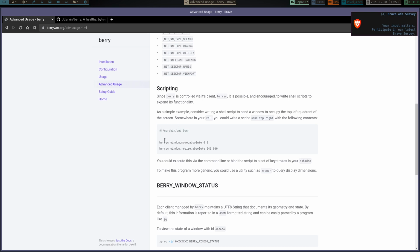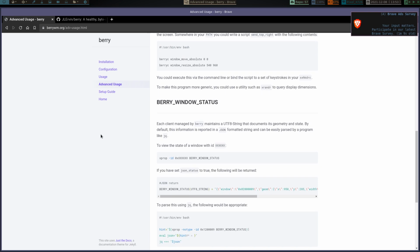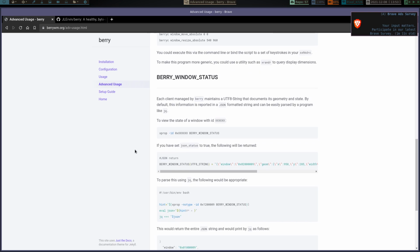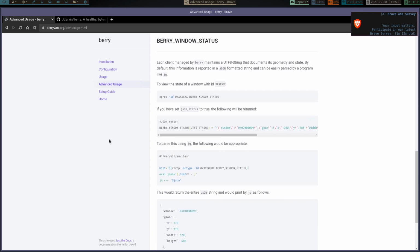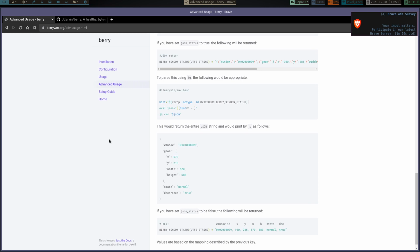So you would just make a bash script and berryc window_move_absolute 0 0, berryc window_resize_absolute and put your window size there, and it will open that window right where you want it at the size you want it. So you can have it set up to where you hit your keybind and that's where it opens. That is pretty cool to me. You can view the state of windows. You can just do all kinds of stuff with this because it's only limited by your scripting ability.